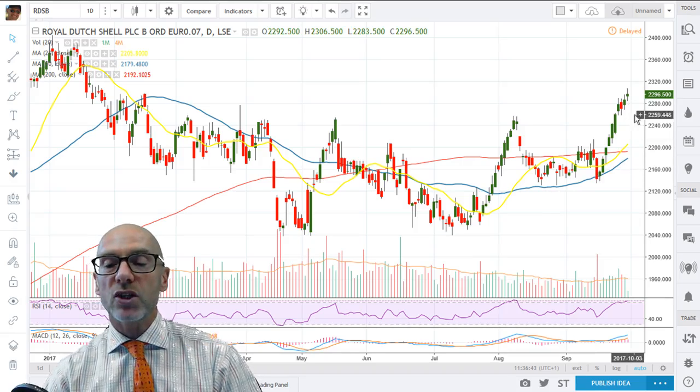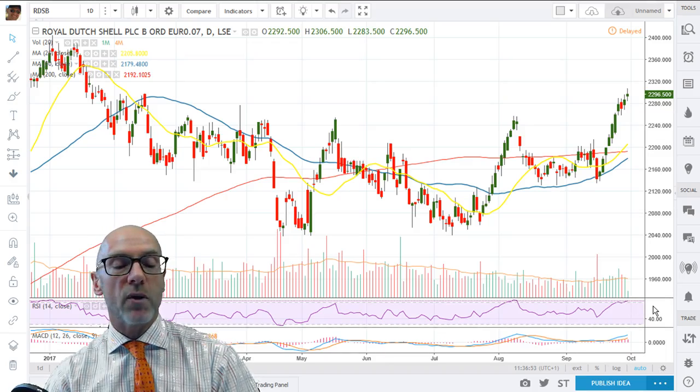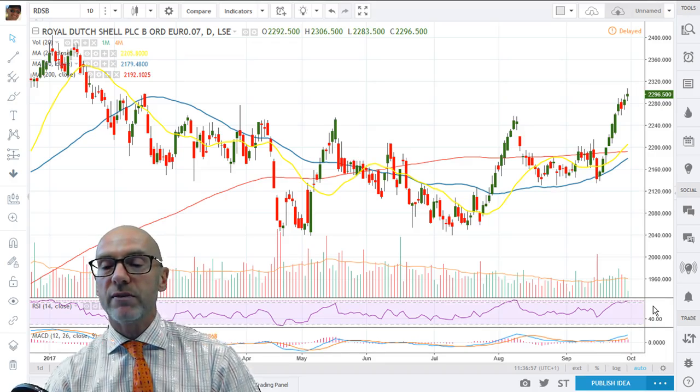I would say in the short term we're slightly overextended from the moving averages, so some consolidation may be expected, and that's also showing on the RSI, which is above 70, 73.07, so also slightly overbought, but apart from that, looking good technically. MACD as well, short term above long term above zero, and very bullish and indicative of upside momentum.